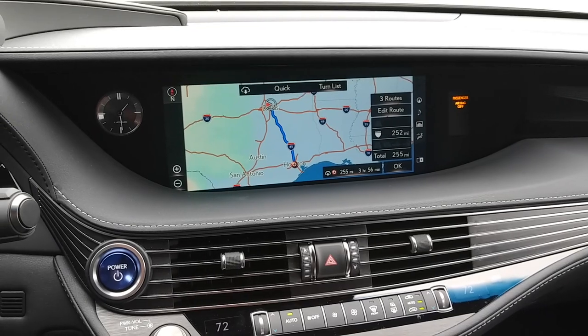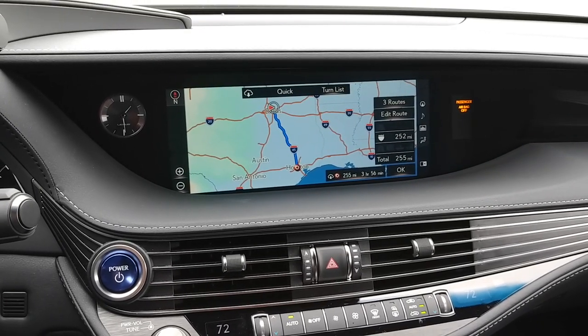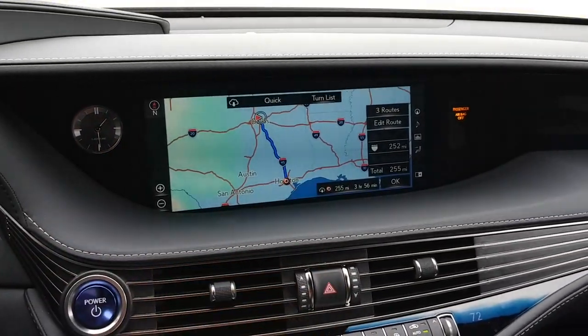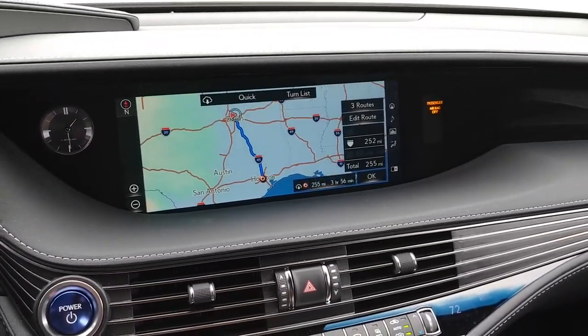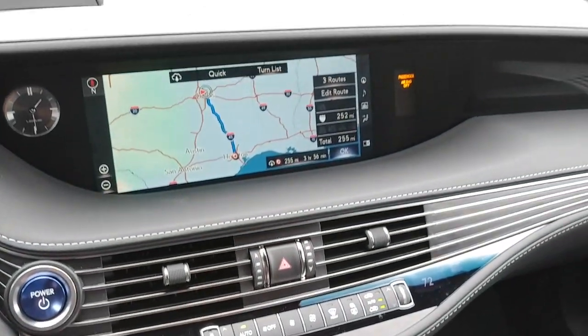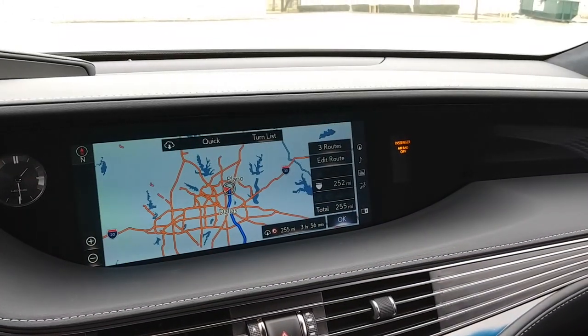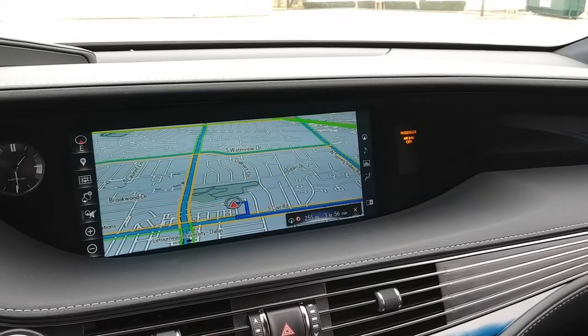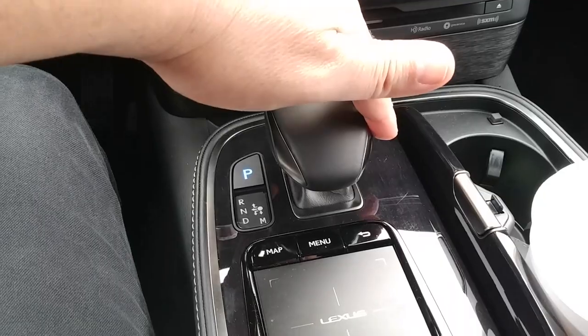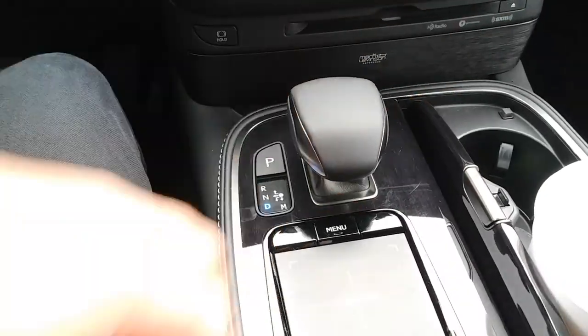We're on quick setting. We've got 255 miles to destination, 3 hours and 56 minutes. And we're going to go for it. So let's use this trackpad here and move it over to OK and then press OK. Please proceed to the highlighted route, then the route guidance will start. All right, so here we go. Foot on the brake, left and down for drive.